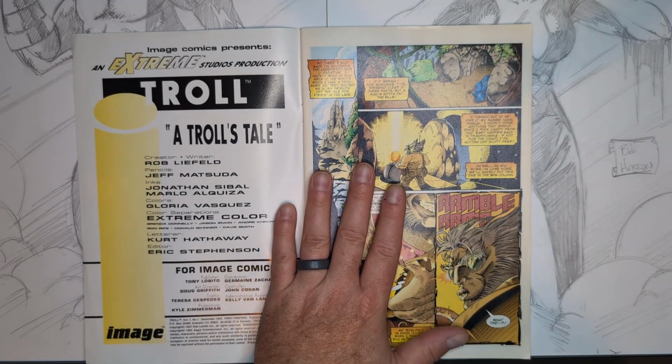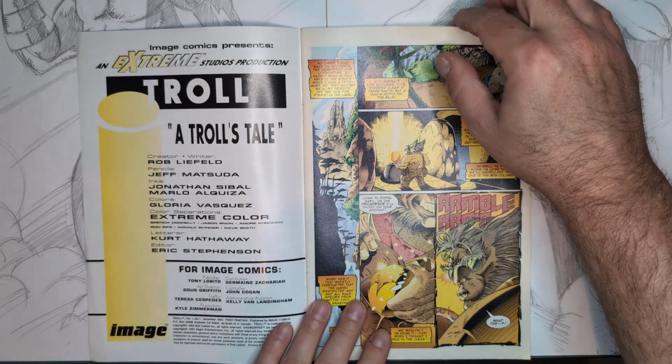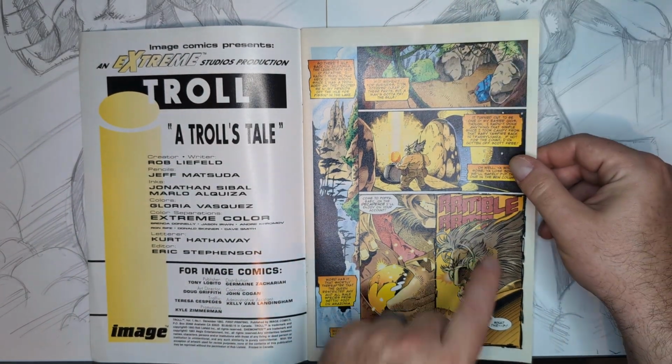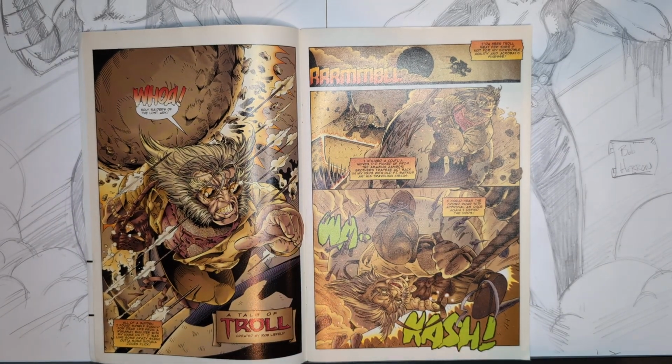And I don't feel that the artwork in this... I think Jeff Matsuda actually did a pretty decent job going through here. There are some issues that we'll pull out as we go. But in the end, I feel that it's not Jeff Matsuda's fault. And I'm going to be pointing out why, okay? But we're hearing a rumble, and we turn the page, and what are we going to get?